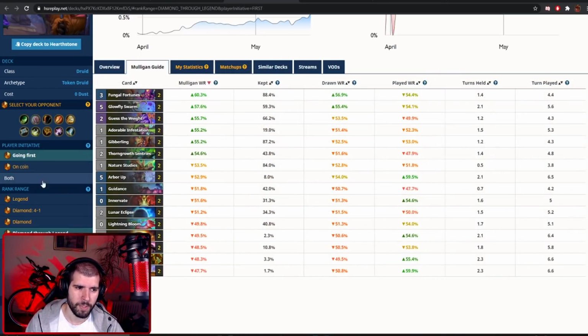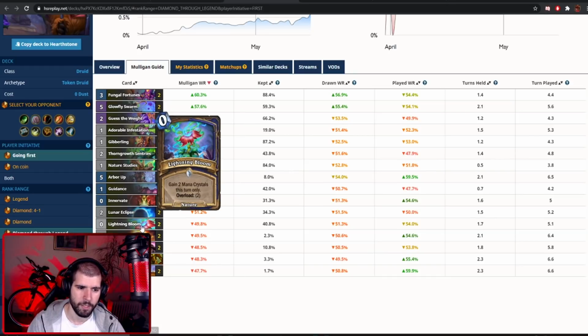When going first with this deck, usually it's actually worse for you, because you're not gonna have your coin, which can really help you pop off with your Gibberling. But yeah, when you're going first, you wanna increase your hand size with Fungal Fortunes and follow up with a huge Glowfly Swarm. Preferably as soon as turn 4, because you have plenty of ways to cheat out mana with Innervate and also Lightning Bloom.